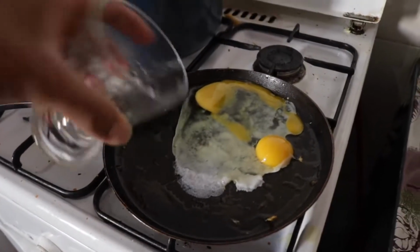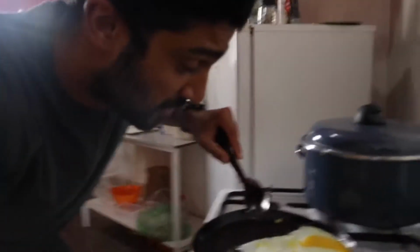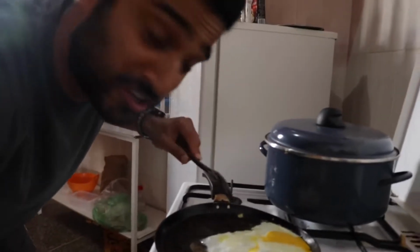It cooks like normal eggs. Definitely smells like how eggs should be smelling when they're cooking. Just like I suspected. Tastes exactly the same.